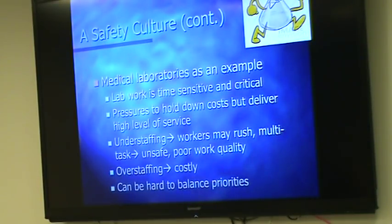So when we think about medical laboratories, we know that our work is time sensitive, we know it's critical. We know that we're under pressure to hold down costs, but to continue to deliver that same high level of service. Very difficult to do that simultaneously. We know that we are understaffed a lot, and the understaffing causes you to do the things that cause the car accident that we talked about right at the beginning.